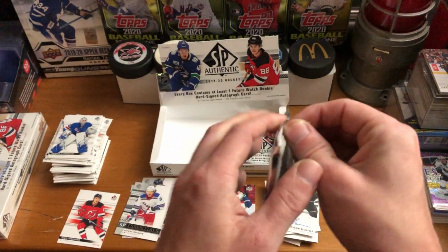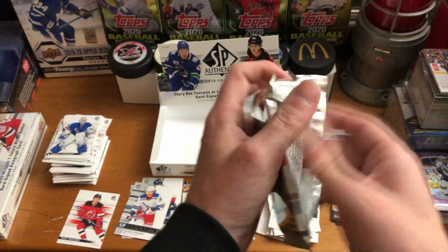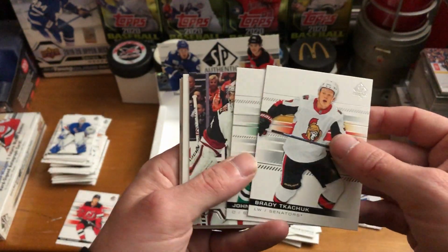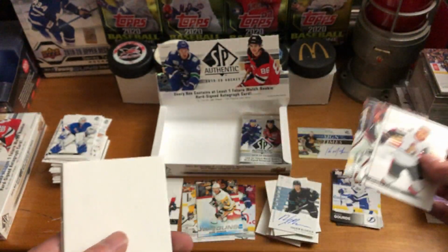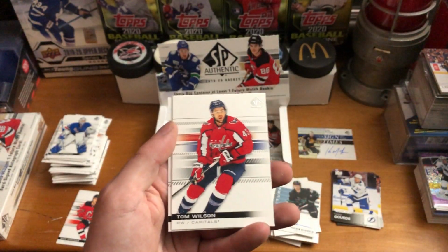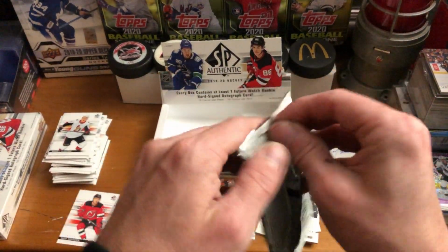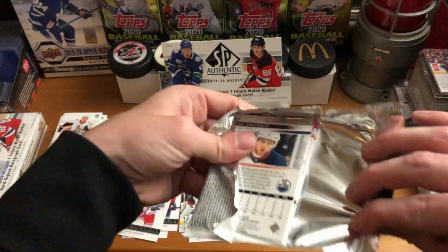I know some people like to pay attention to that stuff, but honestly, I watched so many videos of last year's product, and they were all over the place. Certain times of the year, or certain boxes, I guess, maybe they favored one side or the other. There's a Kempfer update card, I guess, piece of cardboard. Tom Wilson, Hellebuyck. So, if we get another autograph, that would be a surprise, but I kind of doubt it.